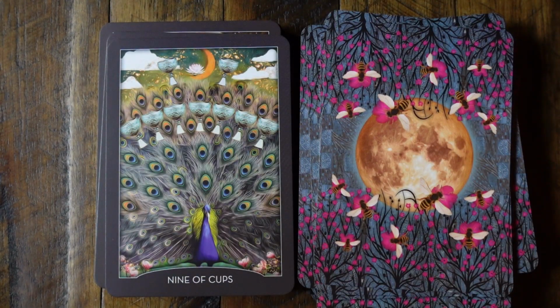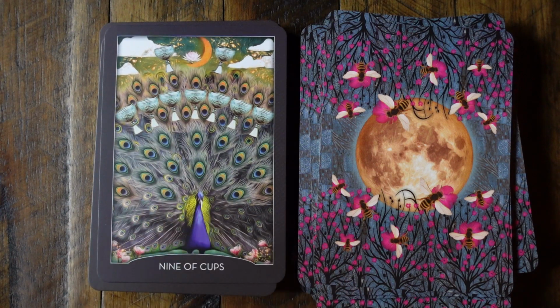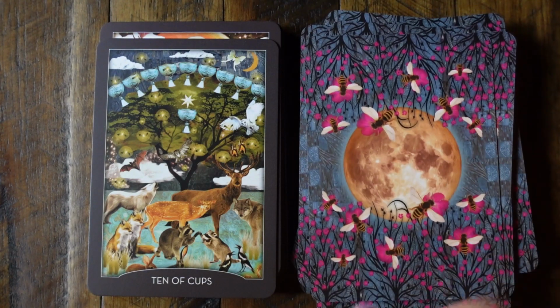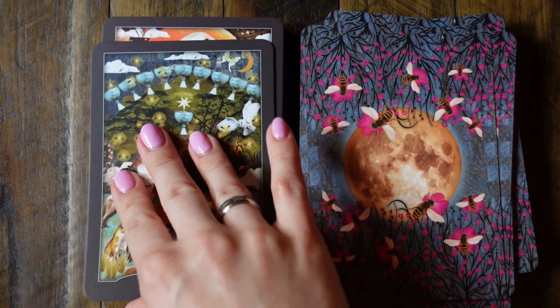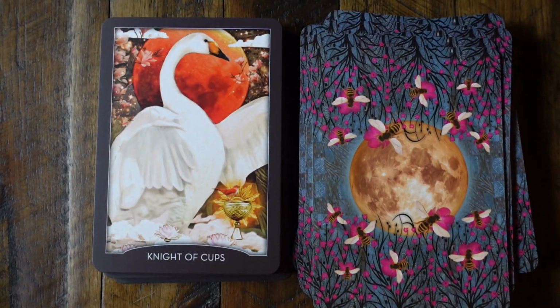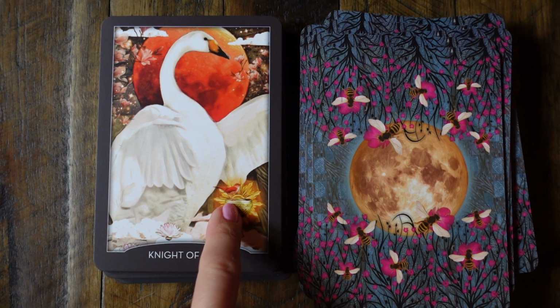9. 10. Oh, all the animals together. So cute. We got our page. Oh my gosh, so cute. This red bird shows up a lot. Interesting. Knight. Oh, there it is again. Huh.